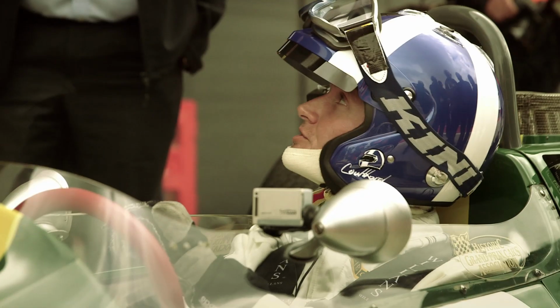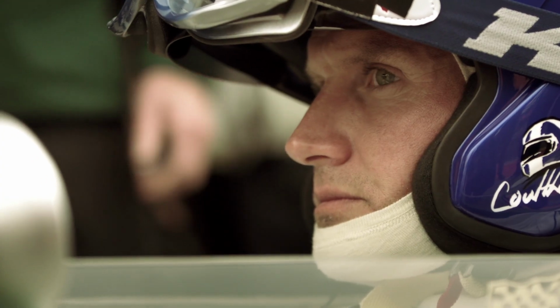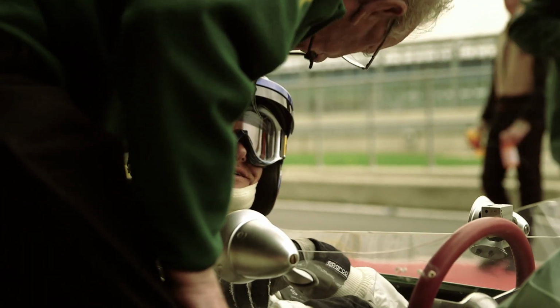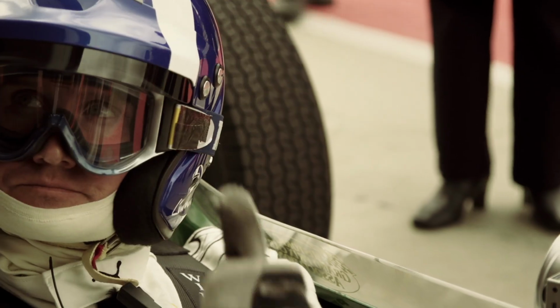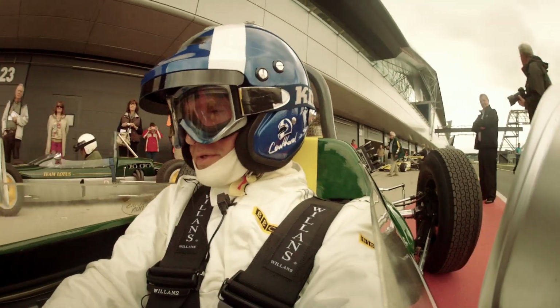All clear, go for start. Yes, please. The engine's actually quite smooth, isn't it, for such an old engine? Right, here we go.